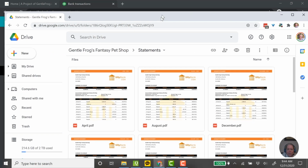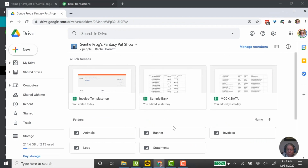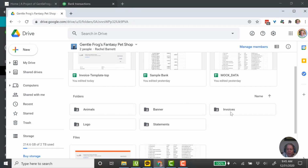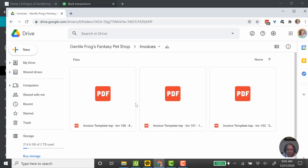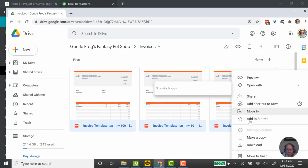So where we left off, we were looking at the Drive folder and we were looking at our bank statements. That's helpful, but not yet until we get our info in. So let's go to our invoices. And we have these invoices. So let's go ahead and download these.